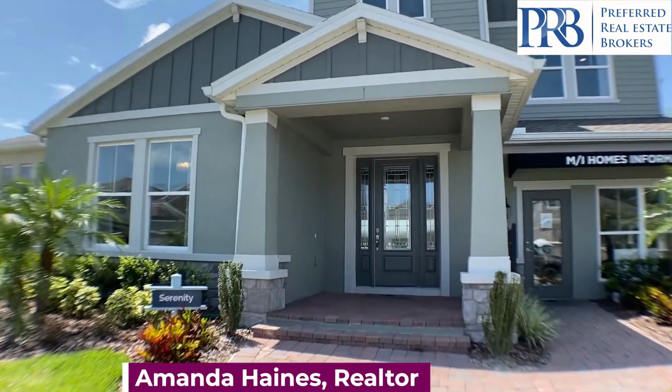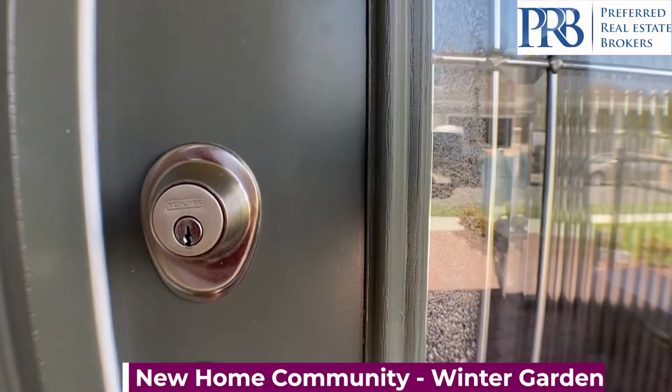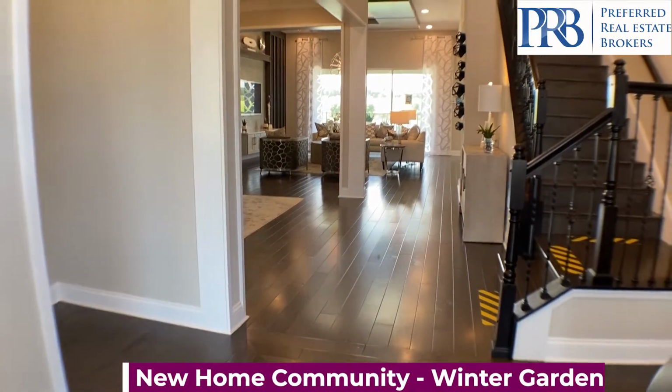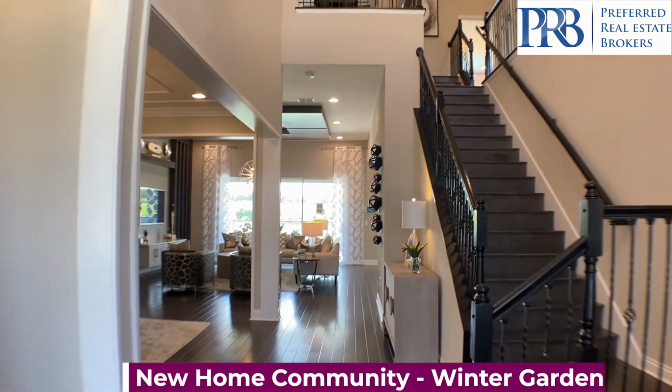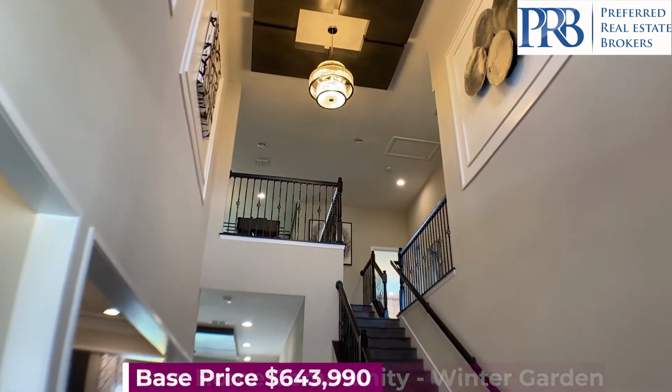Hello everyone. Today we're in this beautiful community in Winter Garden. You're just minutes from 429, the Florida Turnpike, Highway 50, and I-4. There are 9 plans to choose from.